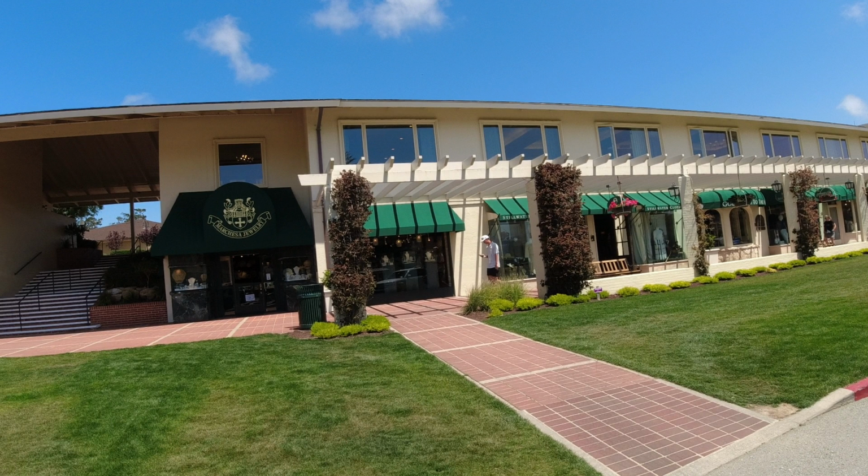So what does it cost to play Pebble these days? As of 2023, a round will set you back $625, but you only get that rate if you're staying at the lodge. Lodge accommodations start at over $1,000 a night, and there's also a minimum 2-day stay requirement to make a tee reservation in advance. So it's going to set you back a cool $2,700 for the privilege. Yikes.